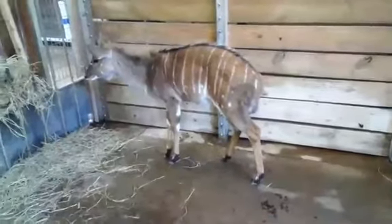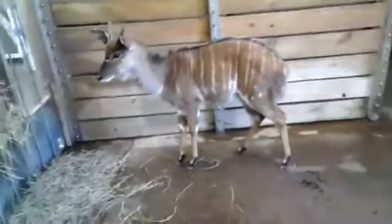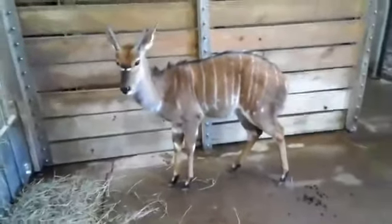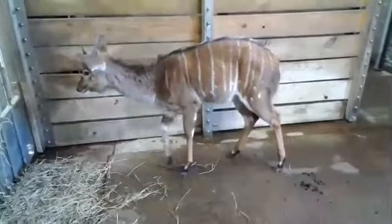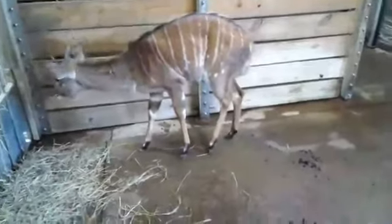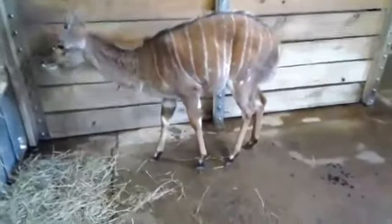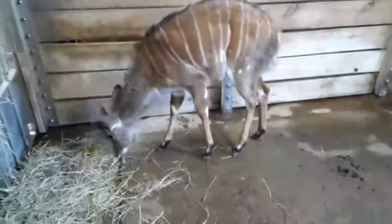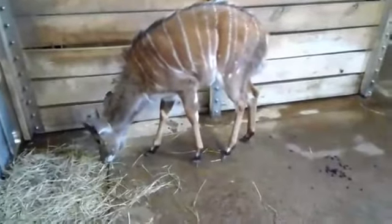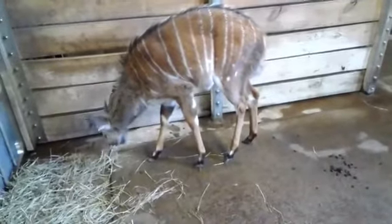So Nyala also live in some pretty neat habitat. They actually live in a mixture of forest areas and what then will kind of change into scrublands and shrublands. So it's a mixture of really dense thickets and a little bit of open area. So they typically won't go out just into the wide open unless it's at night and they're wanting to graze.